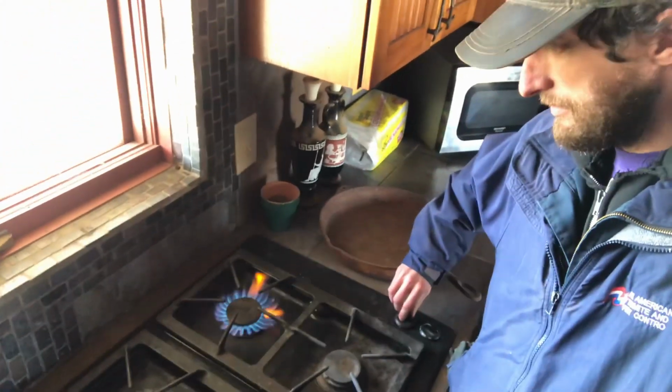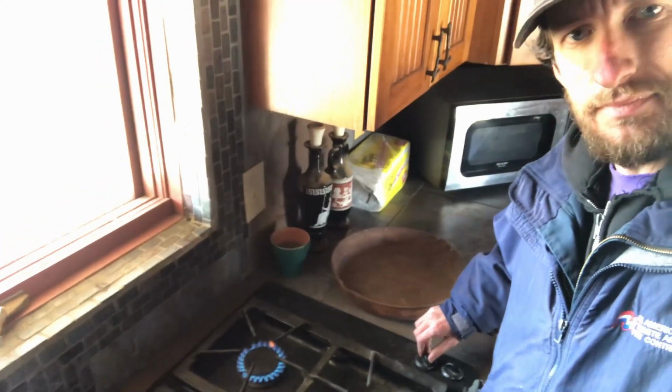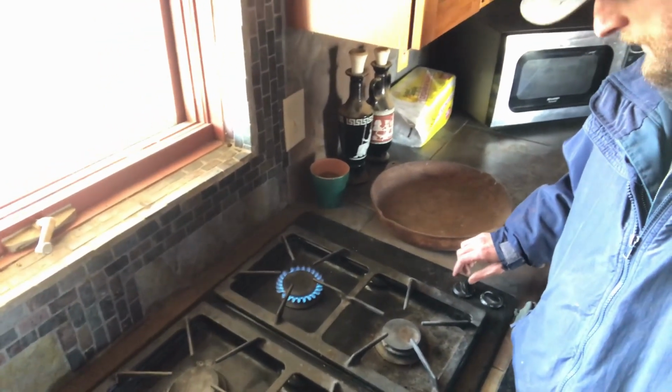Alright guys, so as you saw, we got interrupted from cleaning the shop out, and we have gas, fully functioning, so we can cook now, and our furnaces on the top 2 floors will be fully functional now. The top floor upstairs is fully functional right now, so we can keep it warm. The middle floor, the one we're standing on right now, is not functional yet, and that's because of this right here.